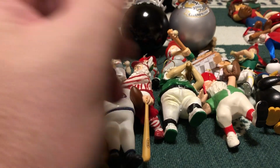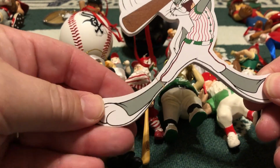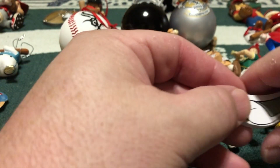Yeah, so sometimes they break. The other day when we were doing our tree, we found out Bugs Bunny's got a broken leg. He's out for the season. He's going to be on the DL, so we'll have to stitch him up. Yeah, we're going to fix Bugs. But that's okay. He's fixable.